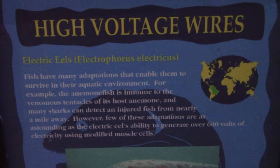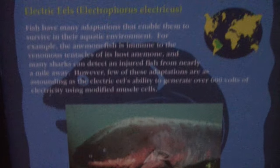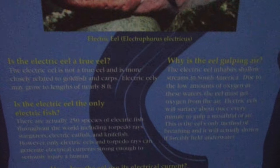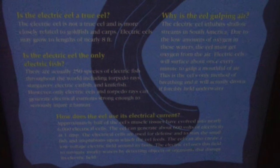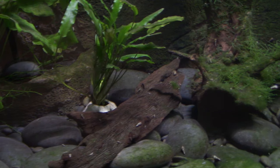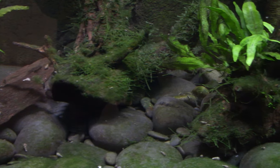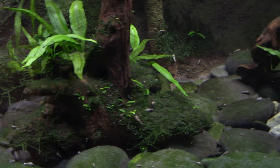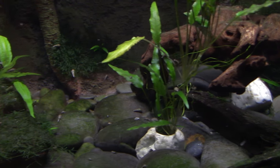Got high voltage wires. For a second, only mean the electric eel. Alright, since the electric eel is blending in so well, I can't even see him. I've looked all over. Obviously, he's not a very large eel.